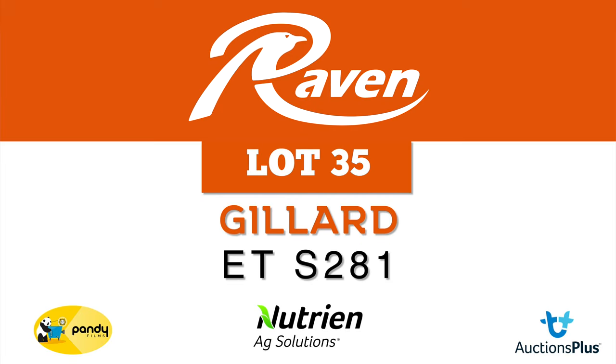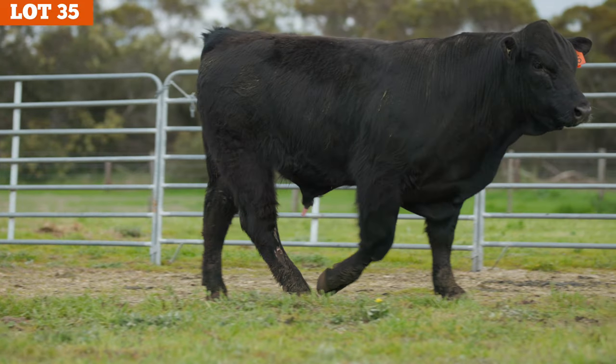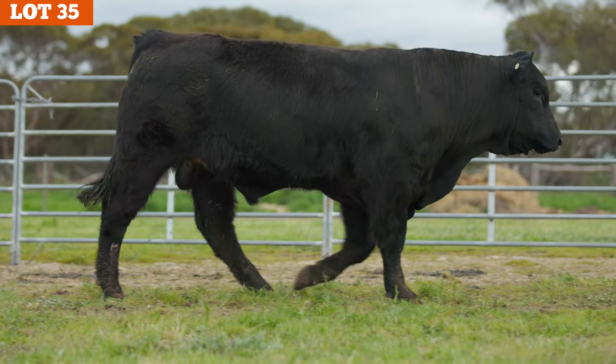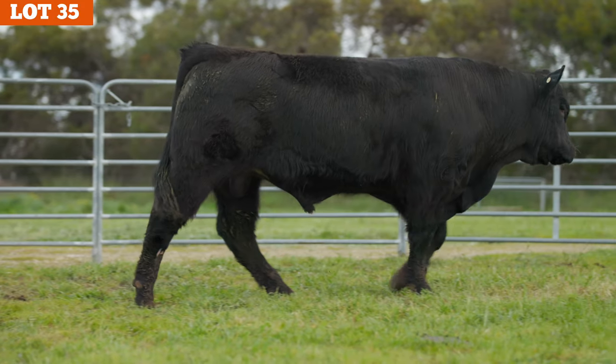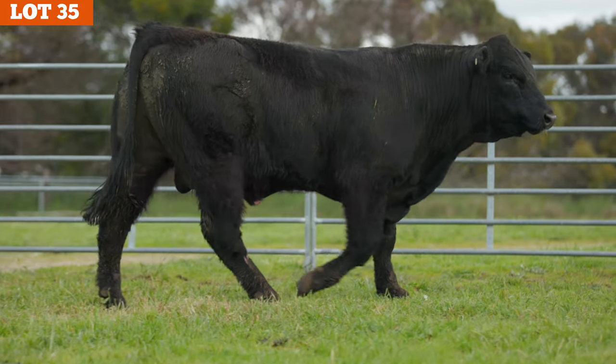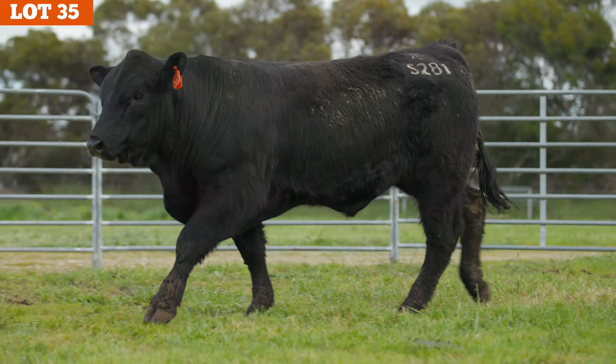Lot 35, Raven Gillard ET S281. Homozygous polled and by the LFLC Ace sire and out of the Gillard cow that everyone would know. Big on growth, big on carcass, huge scrotal, and plenty of IMF and docility to him. He adds plenty of stretch and is free on the move.